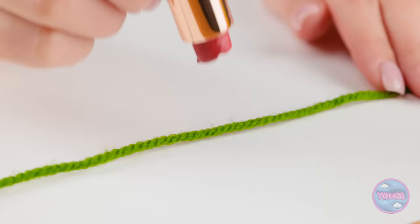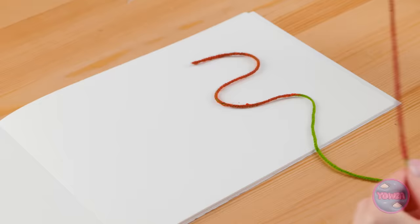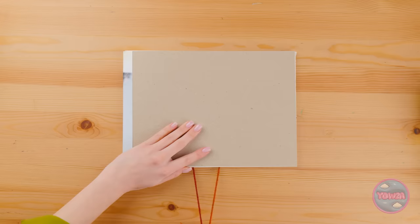I'll cover the thread in string. Then I'll put it on my notebook. I'll arrange it in a wave pattern. Then I'll close the notebook over. I'll pull the thread. It leaves behind an abstract painting. It looks great!